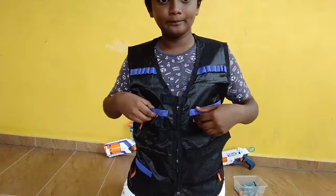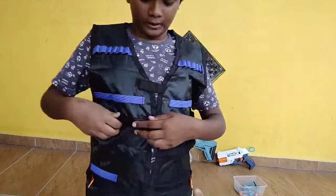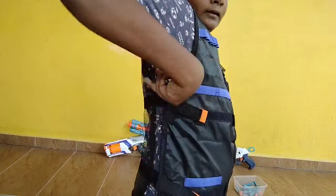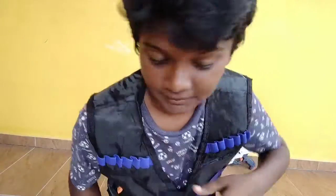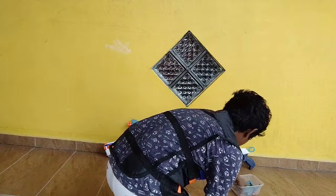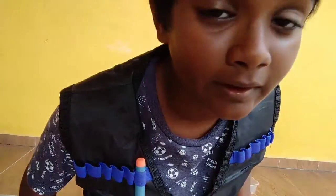Okay, we are back to the video. And this is how it looks when you put it on. And this is the back of it, just for attention to detail. And you can unbutton the Velcro like this. It has 3 Velcros that you can attach here, and 2 of the Velcros to keep you gripped in your vest. And this has 5 ornaments to put your bullets in. And here also to hold your bullets in, obviously. Now let's test. Velcro test. I'm gonna take 5 Nerf bullets and insert it in there. Whoa, that's a tight fit, but it's actually working.